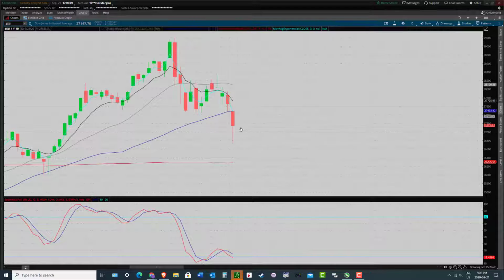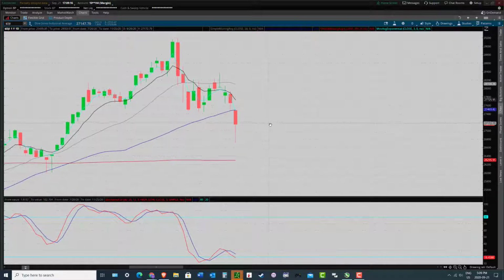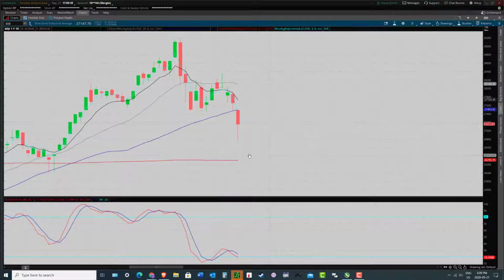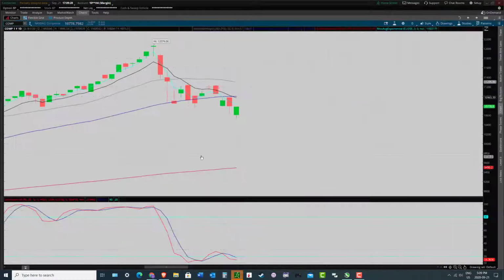And not the same kind of reversal candle today on the Dow, but certainly a long lower shadow rejecting those lower prices of the day. But I'm not trading the Dow here, but if you are, same idea, stop below today's low. Or if you're trading the Dow futures, stop below today's low. You know the drill. Okay, now NASDAQ Composite.